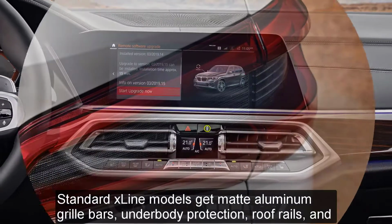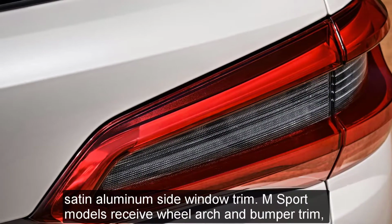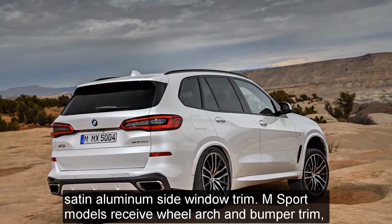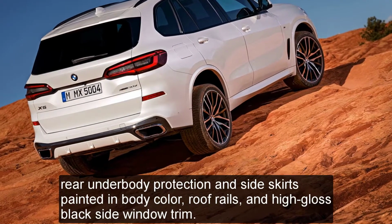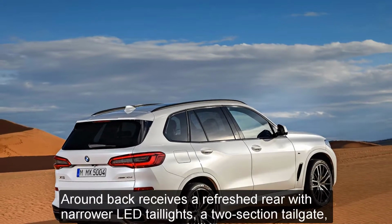Standard X-Line models get matte aluminum grille bars, underbody protection, roof rails, and satin aluminum side window trim. M-Sport models receive wheel arch and bumper trim, rear underbody protection and side skirts painted in body color, roof rails, and high-gloss black side window trim.